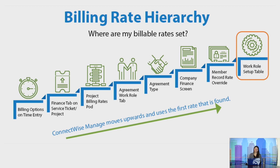Overriding that is if we go into the company screen for our clients, and we set up their company with a specific billing rate override. All their time will be billed at that rate no matter who's doing it or what's in the setup tables. We can get even more granular and do this to the agreement type. We can go into the agreement work role tab. So the agreement type would be that setup table record that represents agreements. The agreement itself is a place where we can go in and adjust whatever was set by that type. And then we can get even more specific, set it by the project. It can be on the individual service ticket, or these fields we can actually change on the individual time entry.